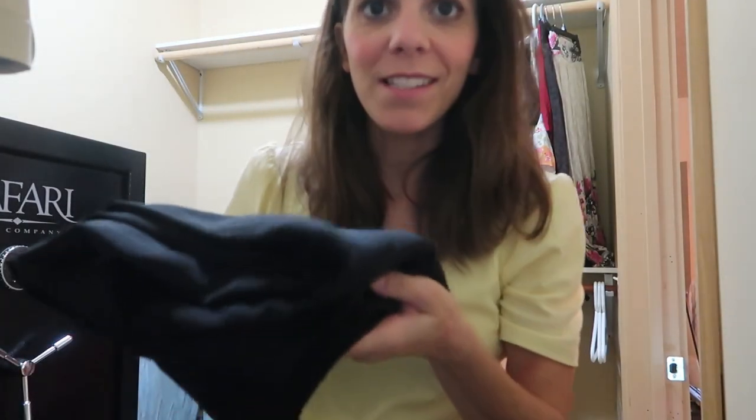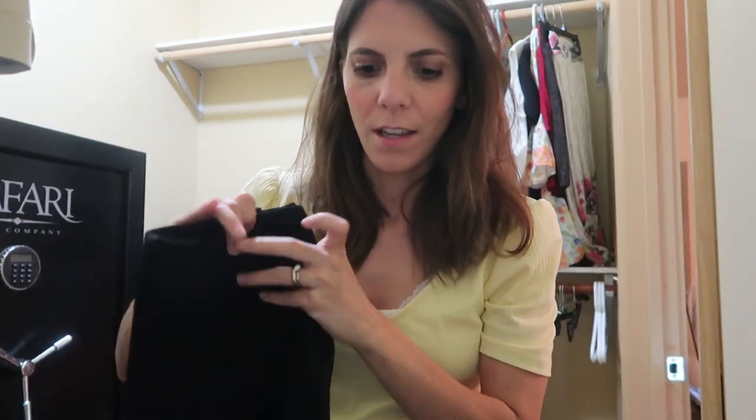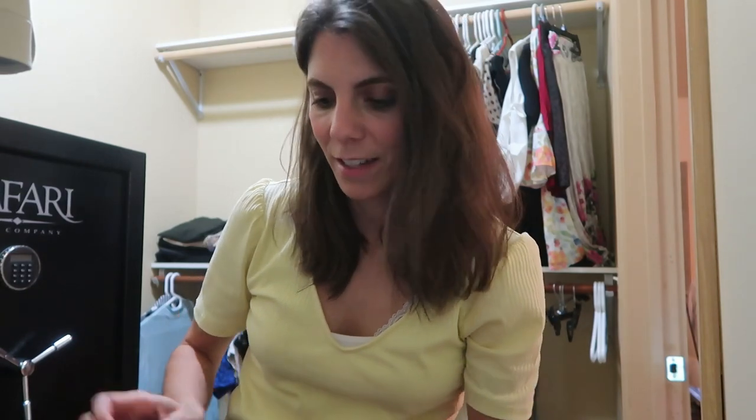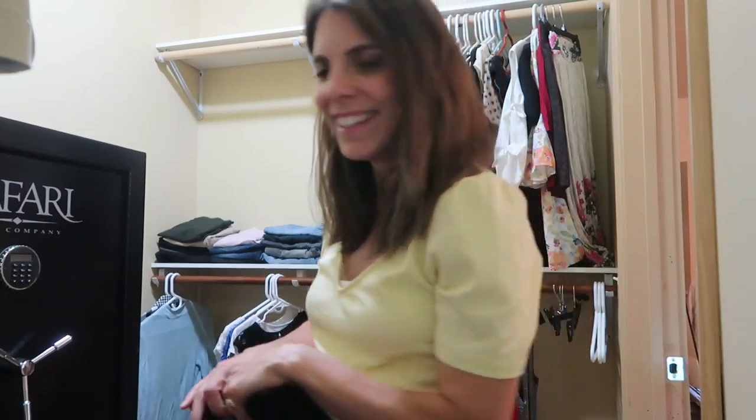Out of curiosity, I have a lot of business and formal pants because I used to work in human resources for several years. I worked for Samsung human resources, I worked for HSBC Bank. So formal pants and formal shirts, I have plenty of them because that's what I used to wear every single day. Just one of the quick things about me.